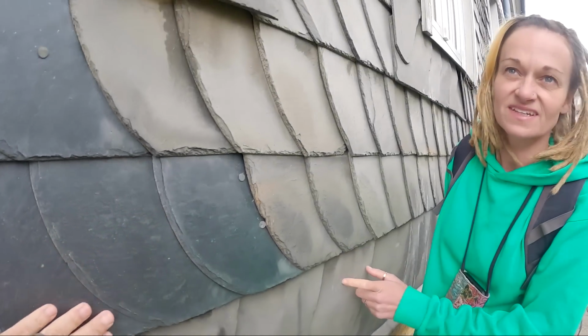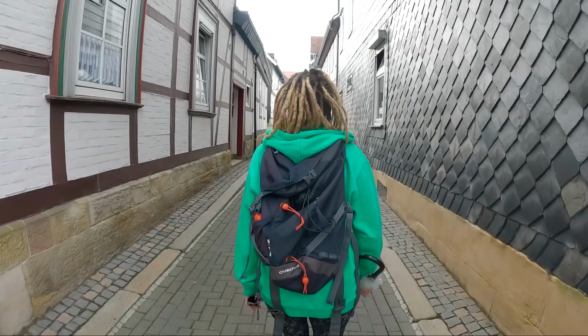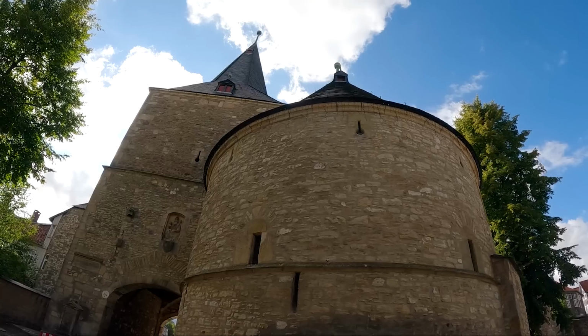I think it's plastic. Should we knock on their door and ask them what their house is made of? Artificial slate. It's not plastic. So much detail. You look down the street and there's so much detail, the brick and then the slate and then the half timber and the rooftops. Incredible.